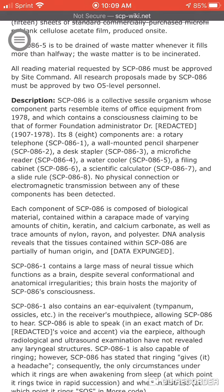Its 8 components are a rotary telephone, SCP-086-1; a wall-mounted pencil sharpener, SCP-086-2; a desk stapler, SCP-086-3; a microfiche reader, SCP-086-4; a water cooler, SCP-086-5; a filing cabinet, SCP-086-6; a scientific calculator, SCP-086-7; and a slide rule, SCP-086-8. No physical connection or electromagnetic transmission between any of these components has been detected.